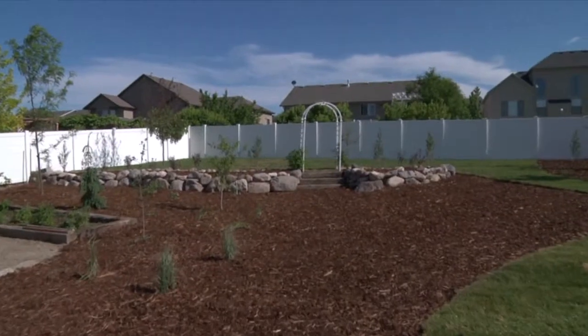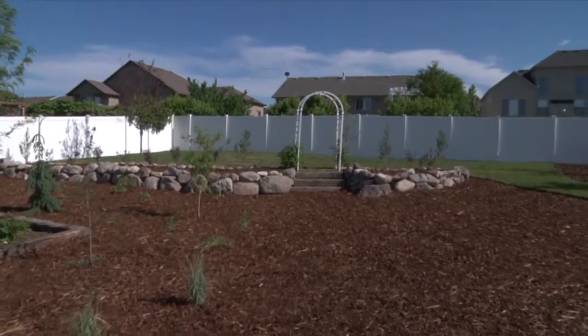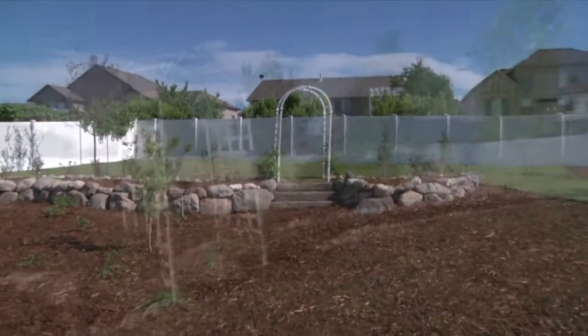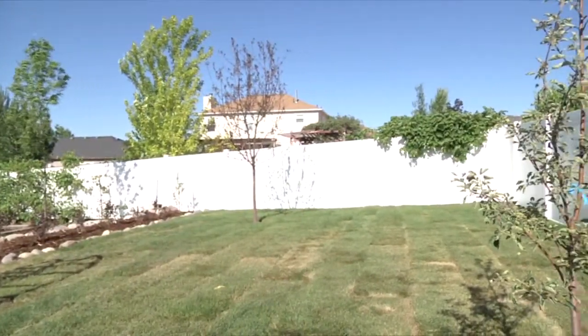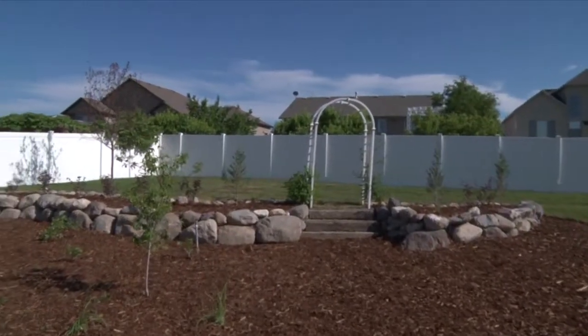So now tell me about this little back area where it kind of steps up, with the arbor. You're really intrigued by that, aren't you? I think it looks good for a wedding. Jay's been thinking a lot about a wedding lately, so. Okay, so tell me a little bit about that.